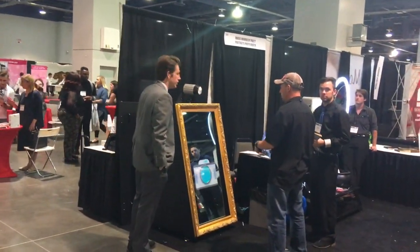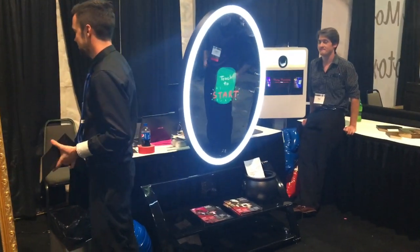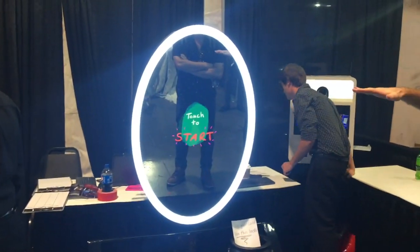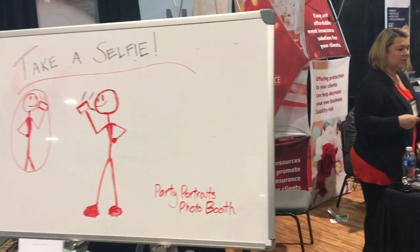Next, we're going to get into another photo booth here. We've got the magic mirror, a party portraits photo booth right there. We've got a couple of different ones, kind of on a TV stand right now on that one. And then they've got the big mirror. I like that round mirror look though. That's pretty cool. And then they've got the traditional take a selfie. That's cool.